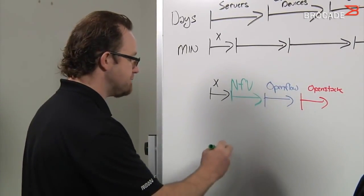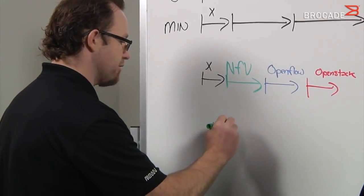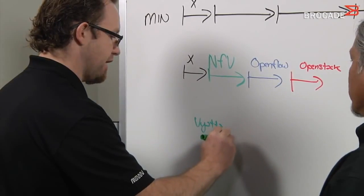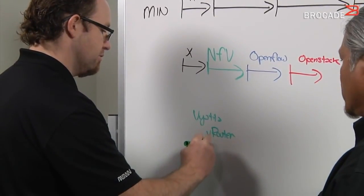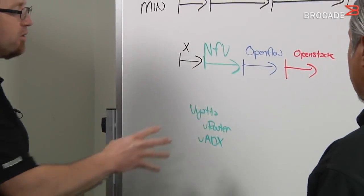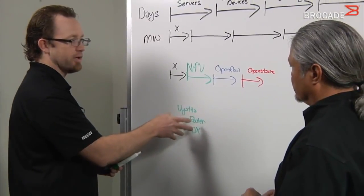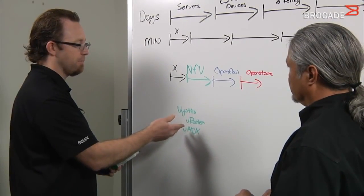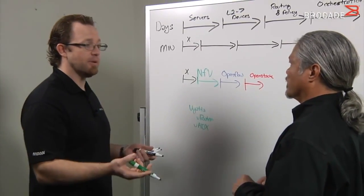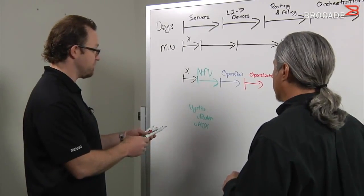And so if you look at things like the Vyatta virtual router, and then also on your side of the house, we have the new virtual ADX. Right? So now we've got virtual load balancing and application delivery. And now, not only am I getting the ability to deploy these things faster and quicker, but I'm also getting better planning ability, right? I mean, essentially, I'm getting the ability to do modeling, maybe validate before deploy. Yep. See the problem before it happens, hopefully, right?